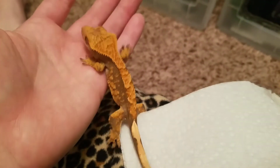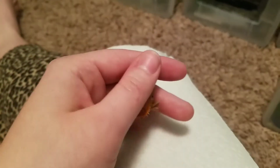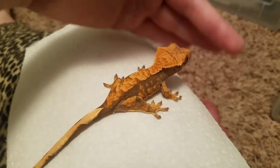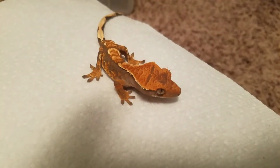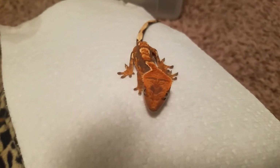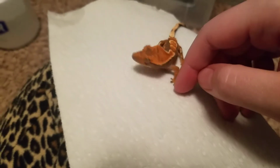Where you going? Get back over here. Anyway, we will go on to one of the next babies, which will be either Uno or Pop-Tart. Okay guys, so this here is little Uno. Uno was hatched out in June, so I'll get him to turn.